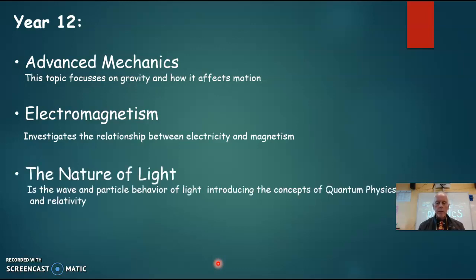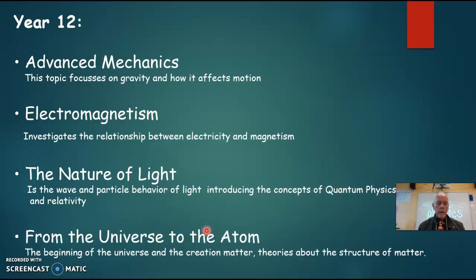The nature of light, so we take one of the wave specifics from the year 11 course and look at light, because it's very, very topical, and it did lead to the understanding of quantum physics and relativity. And finally, from the universe to the atom, which talks about how the universe began, specifically the Big Bang, and how the atom was formed and matter was formed, leading on to more complex structures.